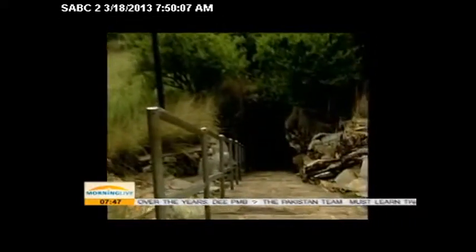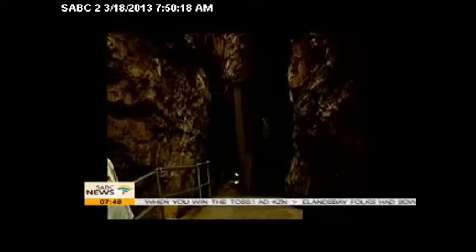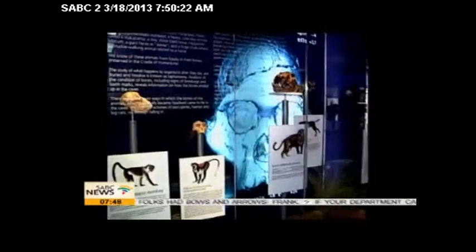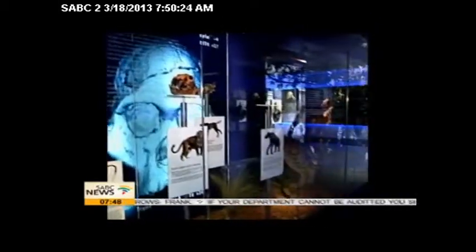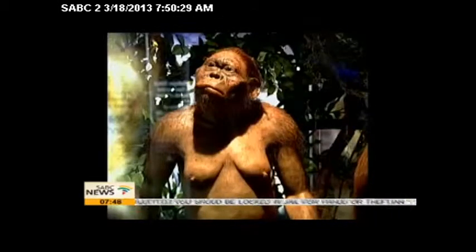The Cradle of Humankind has one of the world's richest concentrations of fossils. Evidence of human evolution over the last 3.5 million years. It lies between Gauteng and Northwest Province. The fossil sites cover an area of 47,000 hectares. The site supplies crucial information about members of one of the oldest fossils that appeared about 5 million years ago.